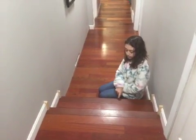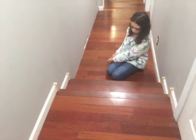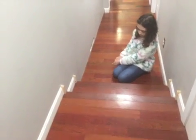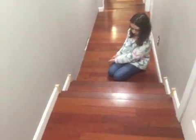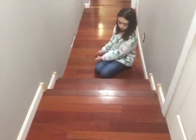Then we should probably practice going up the stairs instead of going down the stairs. So, Alicia, good, good, good. If I just say good, because she has 2 paws.